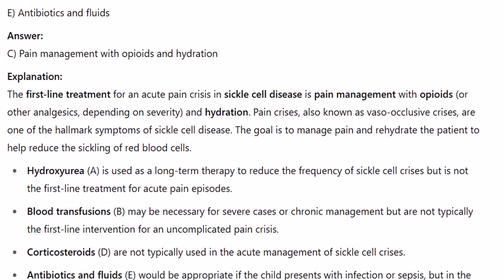Explanation: The first-line treatment for an acute pain crisis in sickle cell disease is pain management with opioids or other analgesics depending on severity, and hydration. Pain crises, also known as vaso-occlusive crises, are one of the hallmark symptoms of sickle cell disease. The goal is to manage pain and rehydrate the patient to help reduce the sickling of red blood cells.